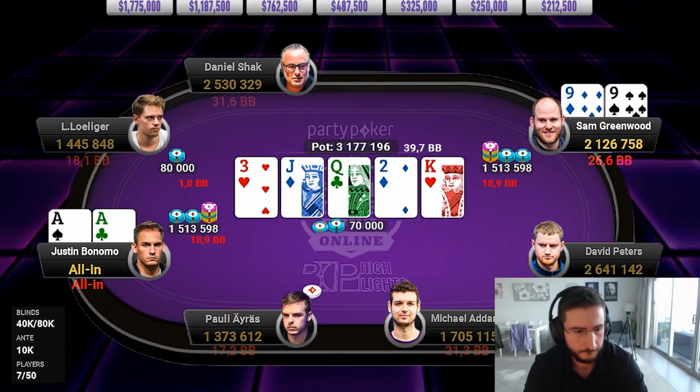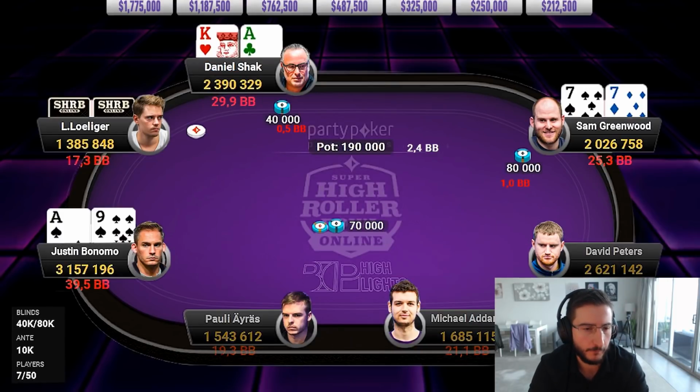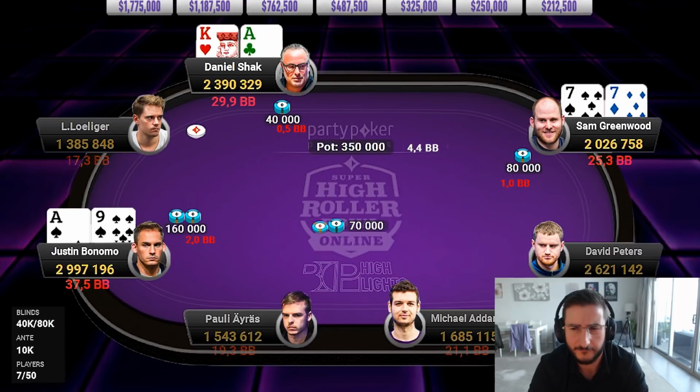It's also pretty tough for Bonomo to have a flatting range there in the small blind. With the ICM setup, there's not going to be a heap of flatting, so yeah, it's kind of tough not to play a jam with the aces there.